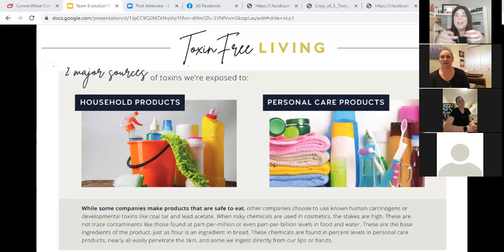Or you can get potpourri and then you can put your oils on that too, like at Christmas time. I love to do that with Holiday Joy.